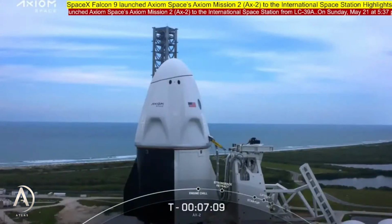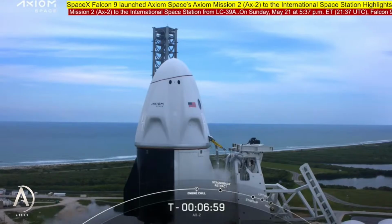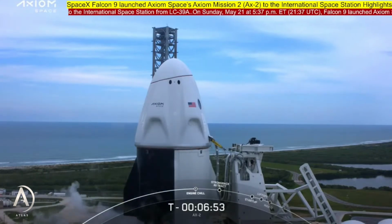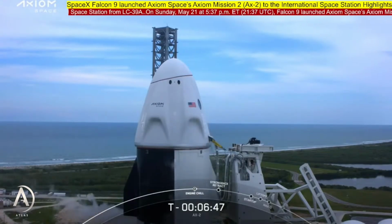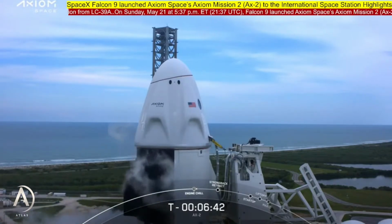That engine chill for the first stage. Engine chill has started. All right, right on time. We've opened the valves that are letting liquid oxygen and kerosene fuel down to the Merlin 1D engines on the first stage. Our next major activity coming up at T-minus 6 minutes approximately.